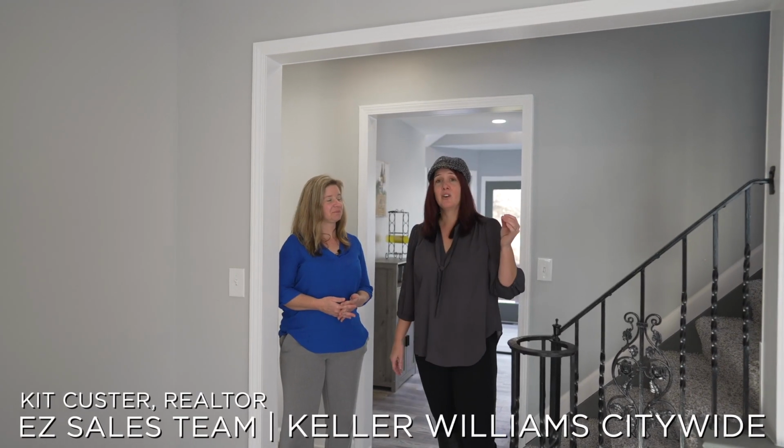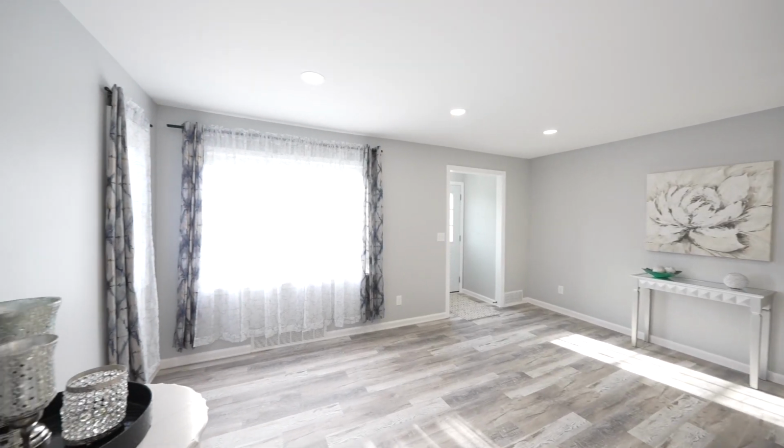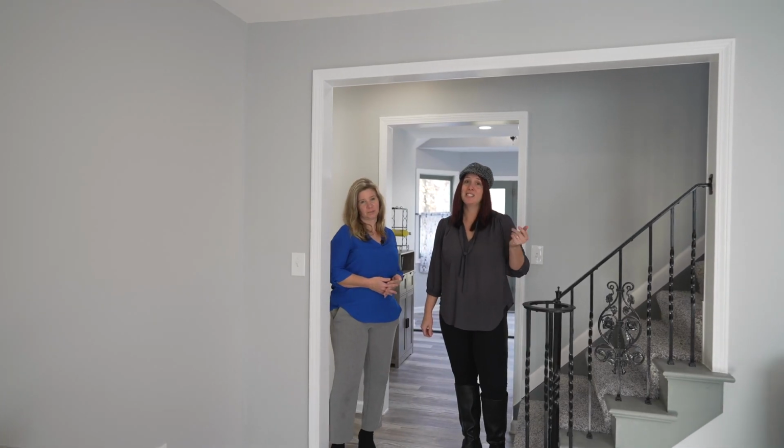So we're over here checking out our new listing here in Parma, Ohio. It has new luxury vinyl, new carpet, new paint, new trim paint. Now it just needs its new owner.